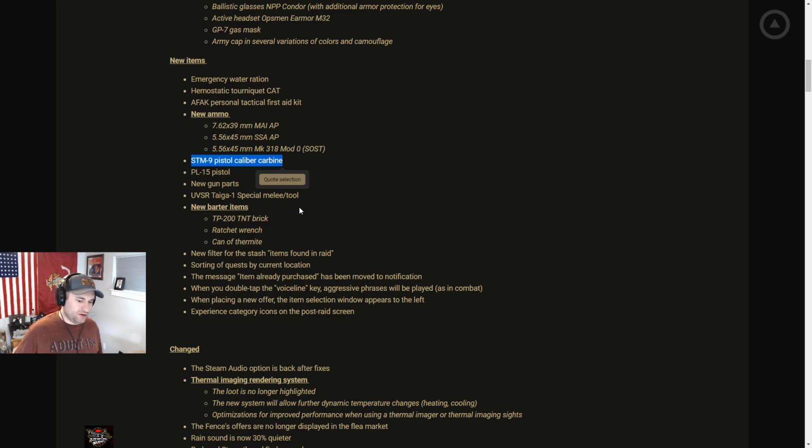Now, they did do a leak earlier where they were going to have Willie Pete's in the game, which is kind of scary and good and weird, especially because those are awful. But anyways, the TNT brick is C4 basically, I think. So it'll be interesting what those barter items are going to be used for down the road. There's a new filter for the stash items found in raid.